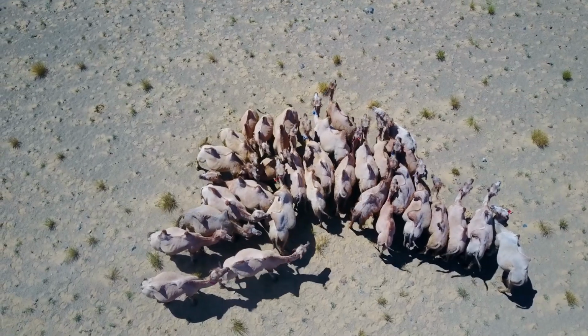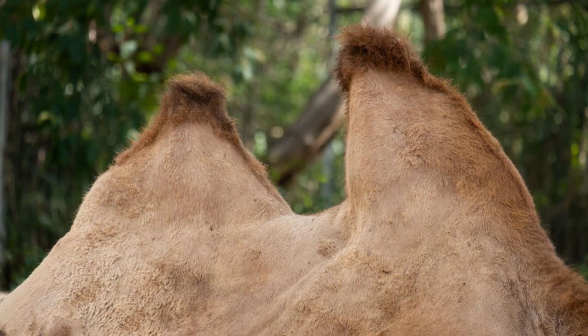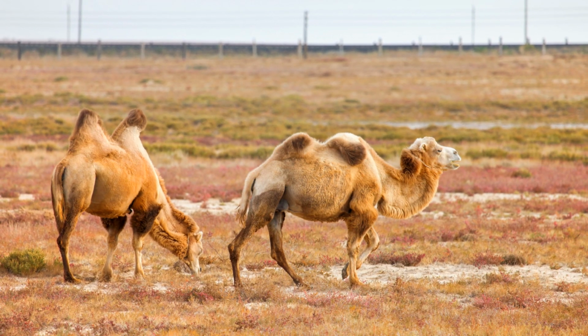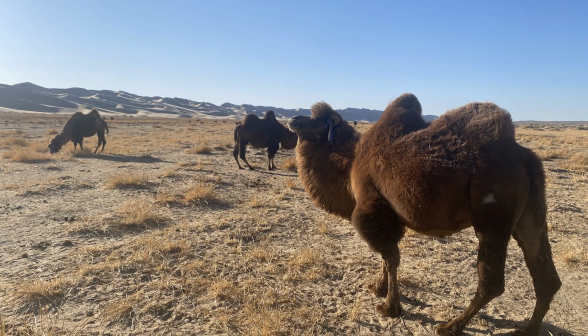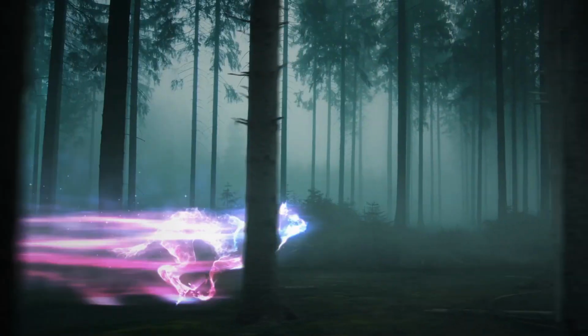They travel in groups of 2 to 15 or even more. Sadly, they are endangered, with only about 1,400 left in the wild. People hunting them, wolves attacking them, and mixing with pet camels are making them disappear.